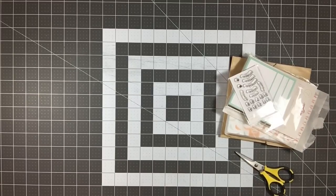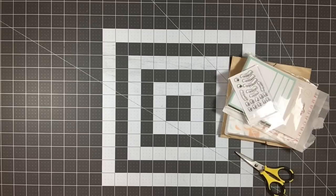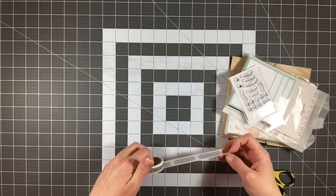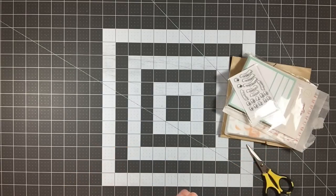Oh, okay. I got this washi tape, and it has gray labels on it. Again, as I mentioned, I like tabs and labels and things like that. So I thought this would be a nice washi tape to have to kind of cut apart and use. Just a simple, basic gray and white one.